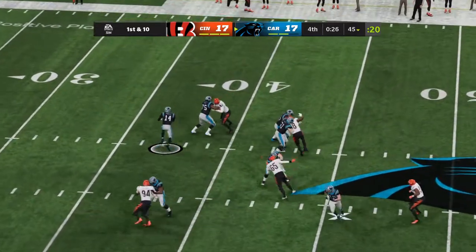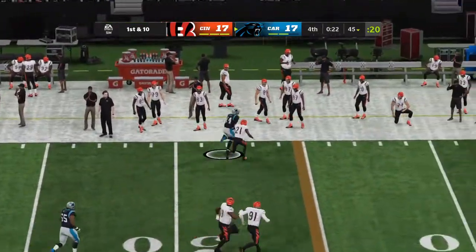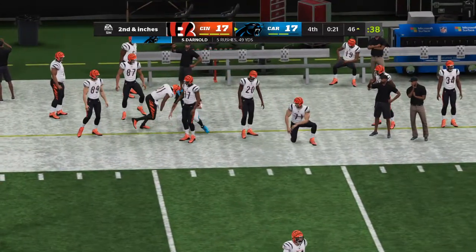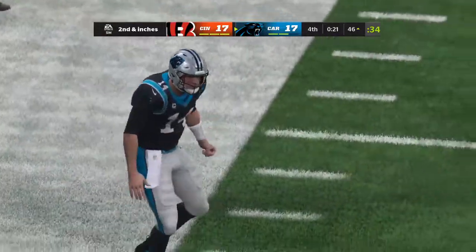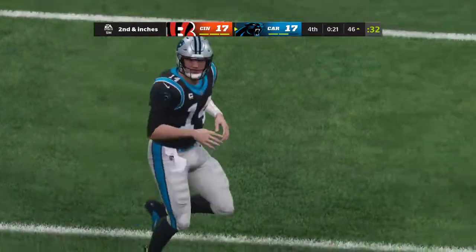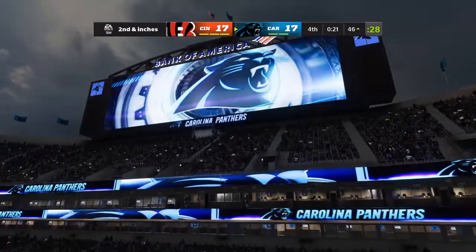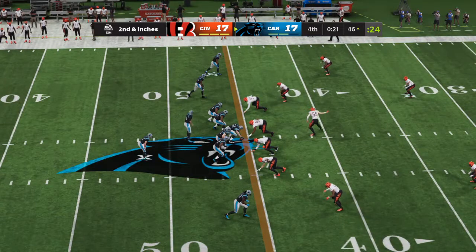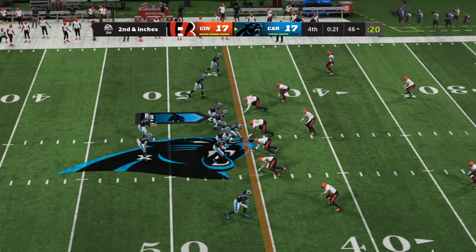Darnold. Forced out to his left. And he'll take this to the other side of midfield before going out of bounds. He'll get 10 there all on his own, but it'll be second down. And we have to give credit to him for buying time and extending the play. But you know, there's some really upset defenders on that one. They thought that they had him. Instead, he was coated in Teflon and got away. In need of only about the length of the football here on second down.